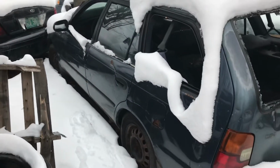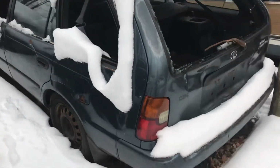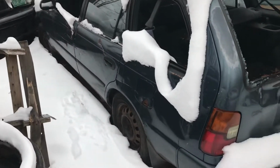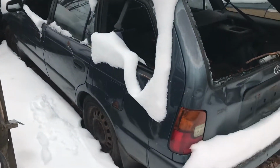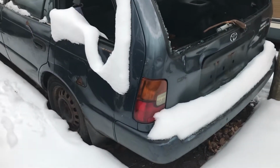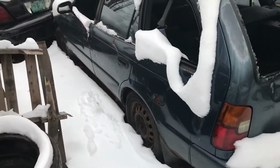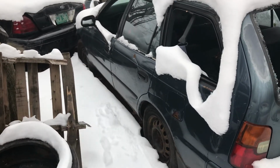So this is a mid-year wagon. I actually don't know what year. I want to say it's a 95. I would have to check the door jams, but if I remember right, it's a 95. But it's a mid-year wagon nonetheless. It's a 93 to 97 Corolla DX version. All tracks would be the all-wheel drive version. This one being a DX, it's a front-wheel drive.